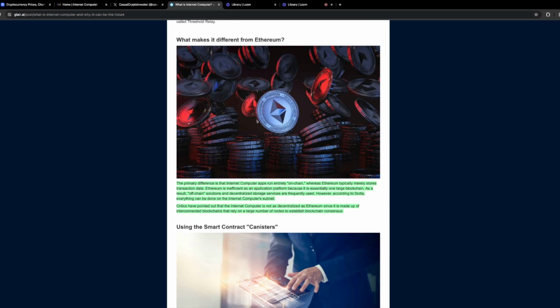So what makes it different from Ethereum? Obviously, Ethereum is kind of the granddaddy. It's the one that allowed you to build apps on it, and allowed you to do the smart contracts thing.